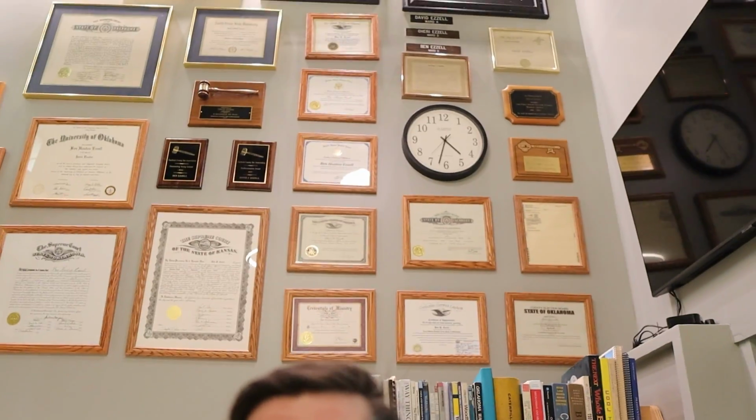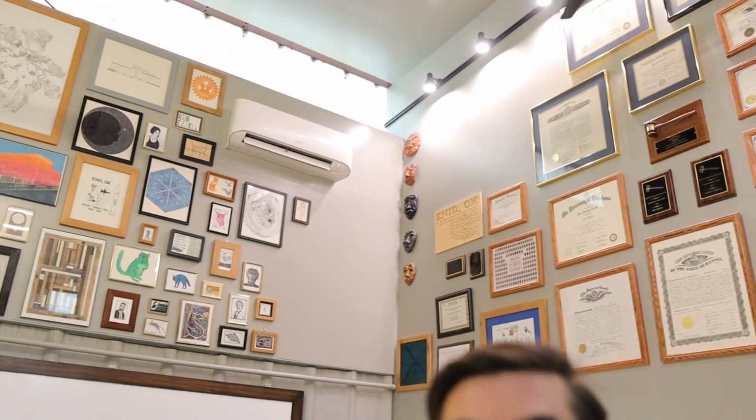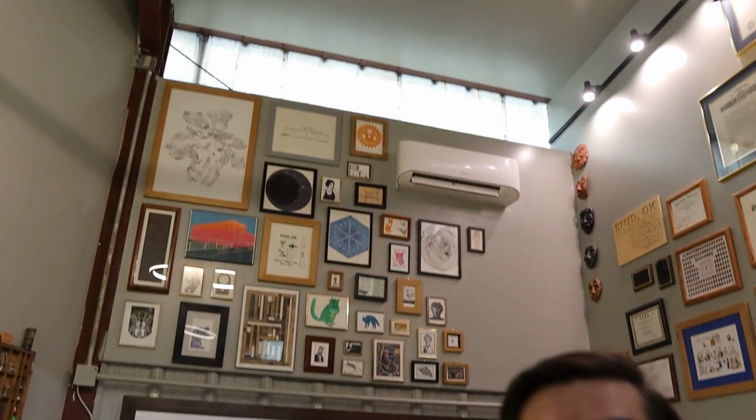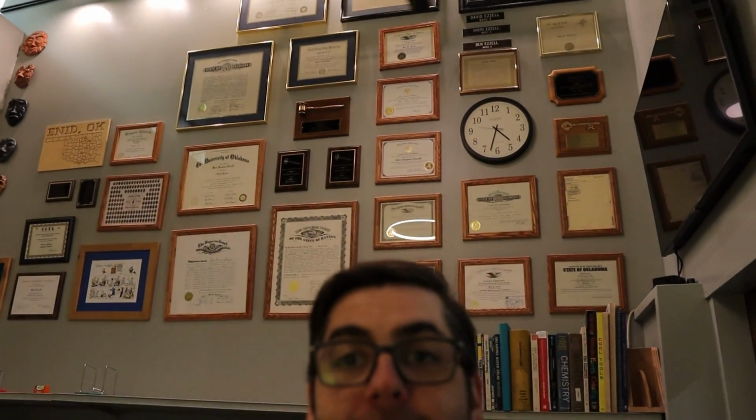Second, I showed you the office actually finished. And although I'm not entirely done putting everything up, I did want to show a little bit of the reason for these big walls. There's lots of stuff to hang on them. So, yeah, still working on that, but that's why we did the big walls. There you go.